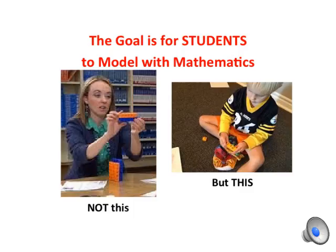As we discussed in one of our earliest modules, the way students develop conceptual understanding is by working and laboring and struggling to develop and show their own thinking, their own understanding.